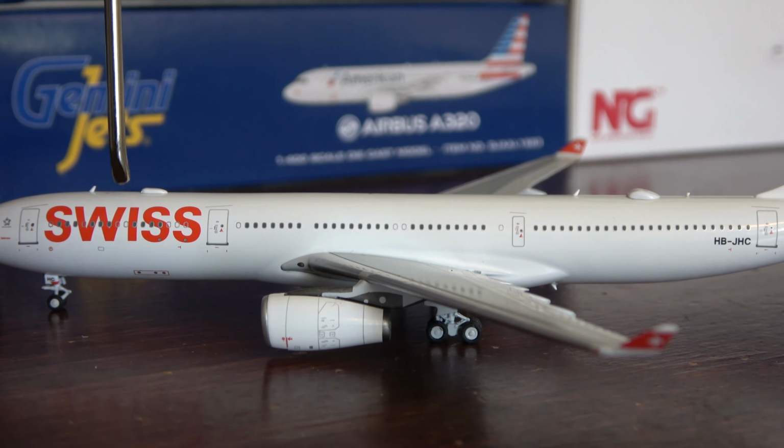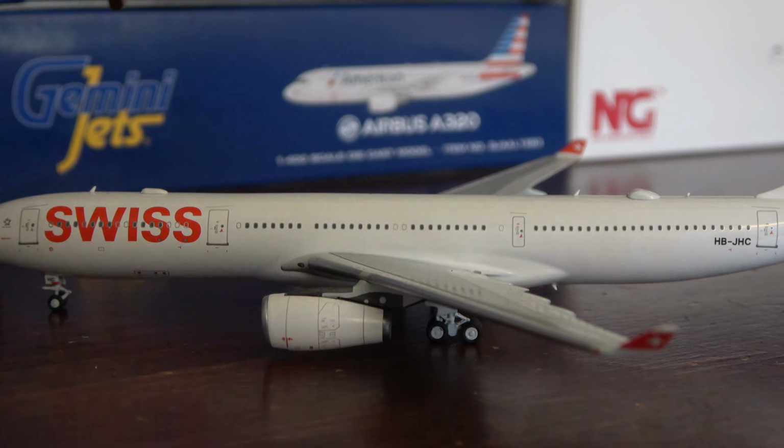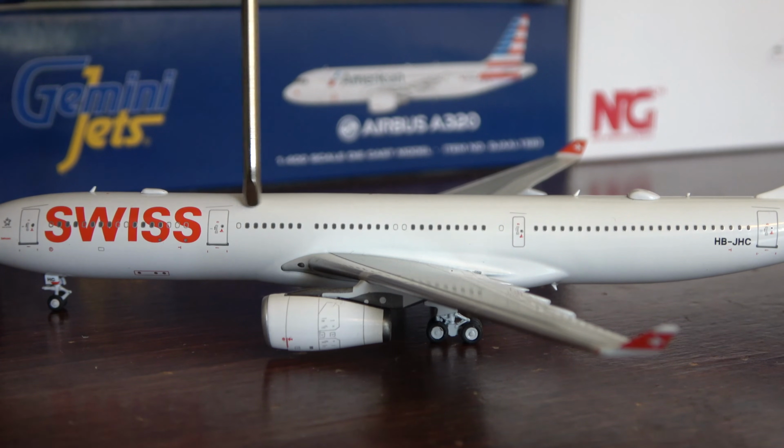That starts right here about halfway down the Swiss logo all the way to the middle of the cabin. Alright, and that is from the middle of the Swiss logo all the way to the center of the aircraft right here. There's a kitchen here and more lavatory, so it kind of straddles this portion where there aren't really any seats.